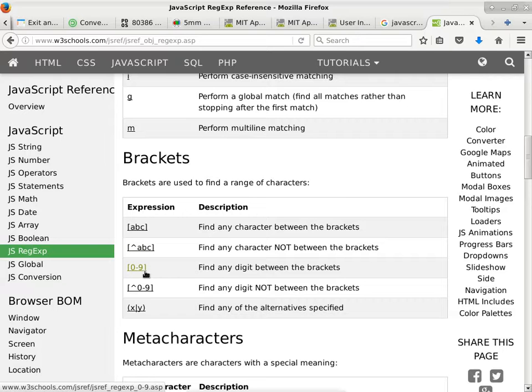You can use a dash to specify a range. So 0-9 means any digit is going to match at this location. And once again, you can use a caret to mean the negation, which in this case means it is anything other than a digit.